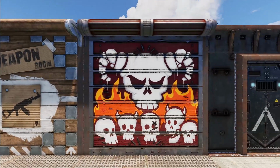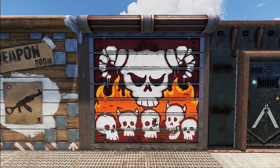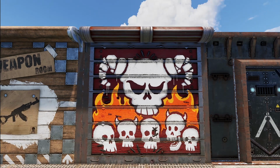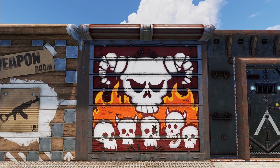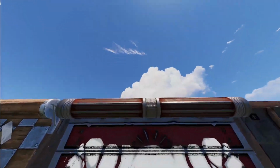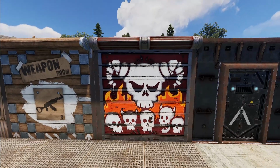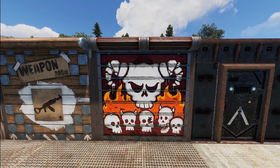Next, we've got a continuation in the set of the Brothers of Fire. Sorry, I can't. Briars. I combined Brothers and Fire into Briar. Anyways, Brothers of Fire door, and yeah, nice artwork on it. We've got some flames and various different horned skulls, and then we've got kind of like a roller. Kind of reminds me of a firehouse, honestly. So I think that was pretty well done right there.